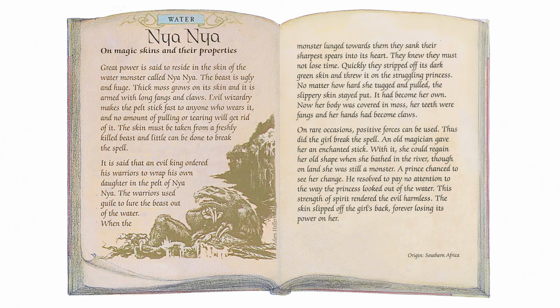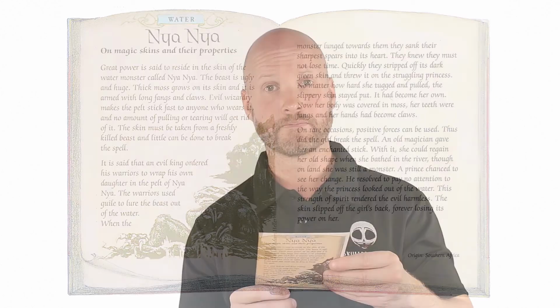On rare occasions, positive forces can be used. Thus did the girl break the spell. An old magician gave her an enchanted stick. With it she could regain her old shape when she bathed in the river. Though on land, she was still a monster. A prince chanced to see her change. He resolved to pay no attention to the way the princess looked out of the water. This strength of spirit rendered the evil harmless. The skin slipped off the girl's back, forever losing its power on her.